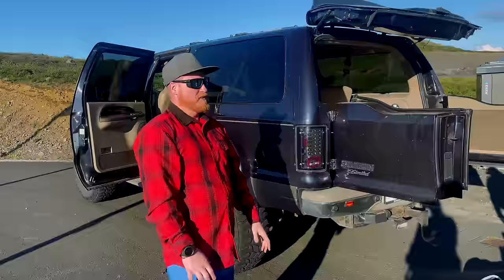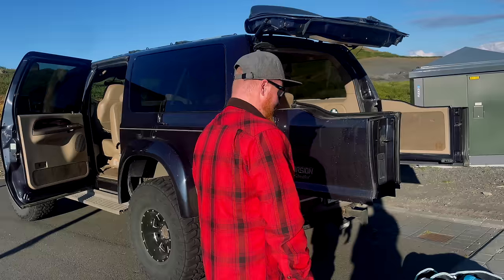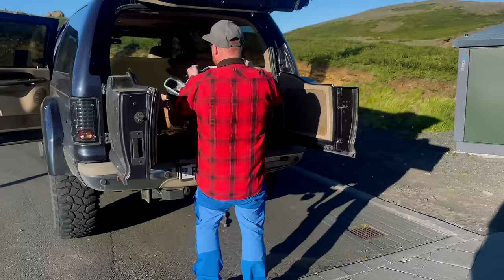Goodbye to this beautiful car too. Yeah, now I have to clean it. Sorry. Bye, thank you so much.